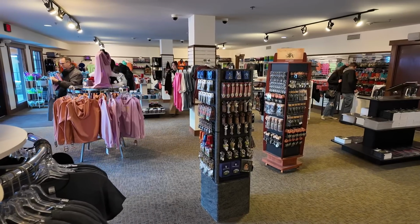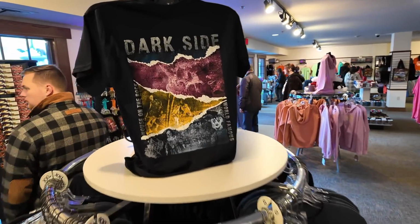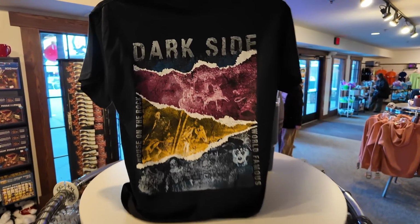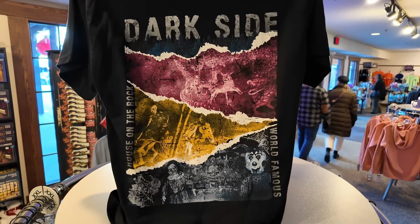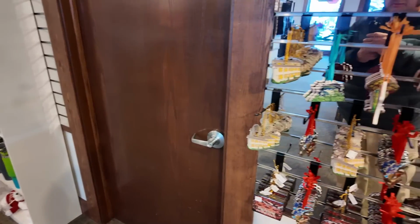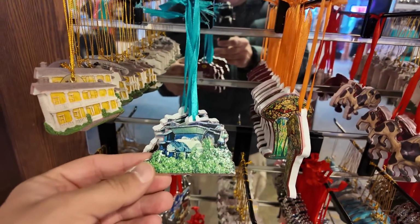And now that we've done House on the Rock during the Christmas season, we may need to come back during spooky season around Halloween, where they have the dark side of the House on the Rock. Now, my understanding is the third half actually will have scare actors in it. But for the Christmas season, you're going to want Christmas ornaments from the House on the Rock.